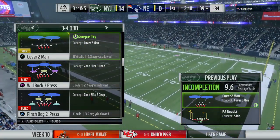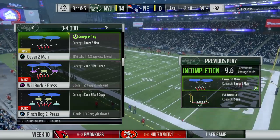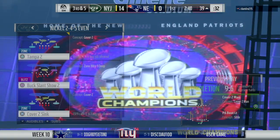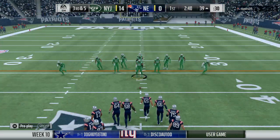Coverage was very good that time. A nice job to smother him as the ball arrived, and that ensured an incomplete pass. And it keeps 6 points off the board. So 3rd and medium here, 3rd and 5.